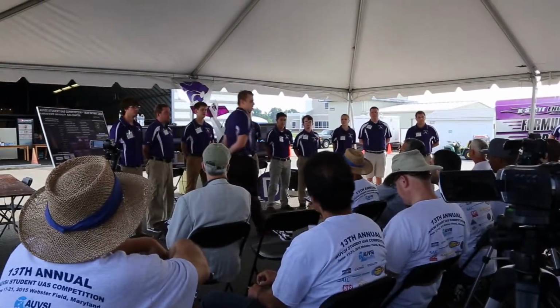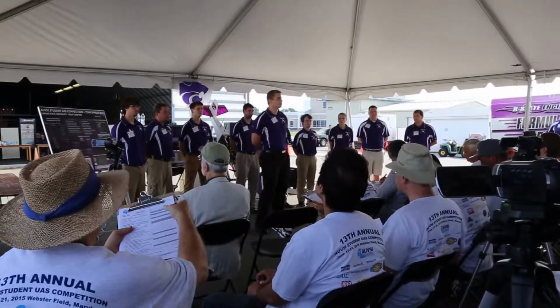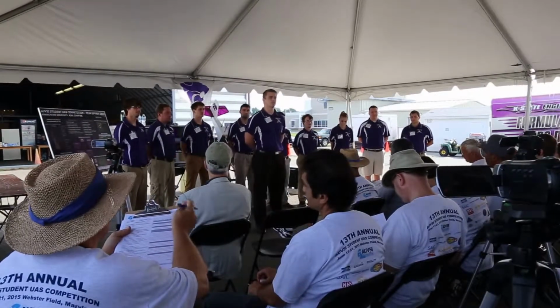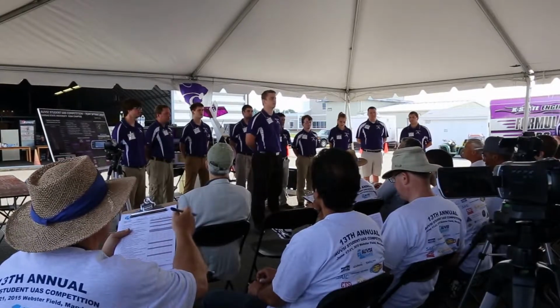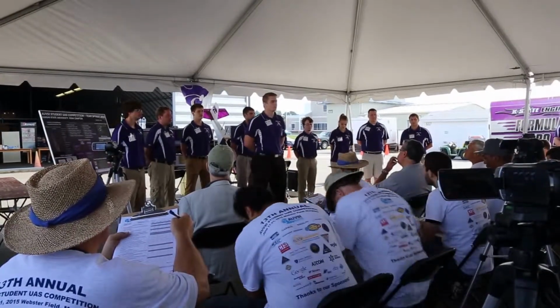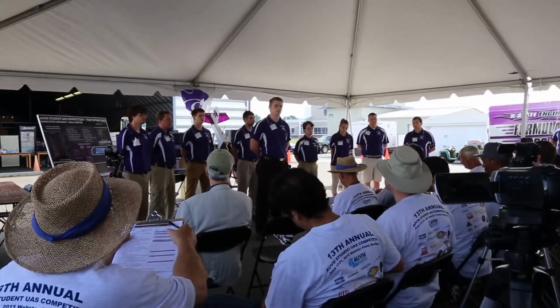Our vehicle is a modified SIG Cadet Senior fixed-wing aircraft. We are using a Pixhawk autopilot that communicates over a 900 megahertz telemetry band as well as a 2.4 gigahertz radio link for backup radio. We are using a Canon EOS M mirrorless digital camera with a dual-axis gimbal.